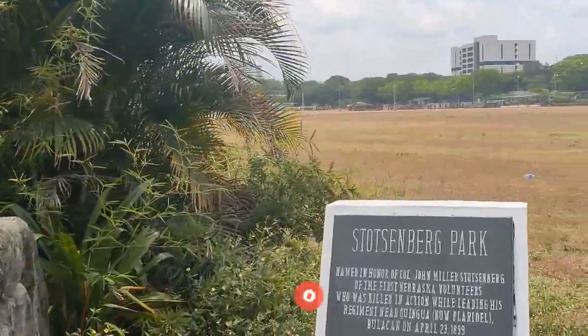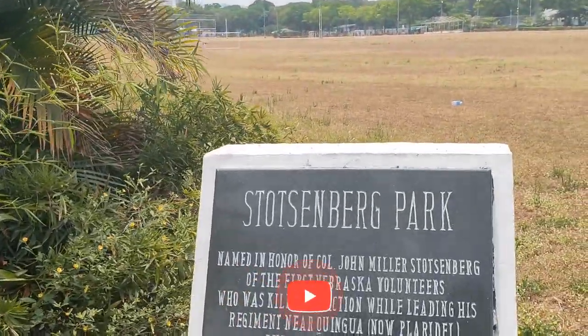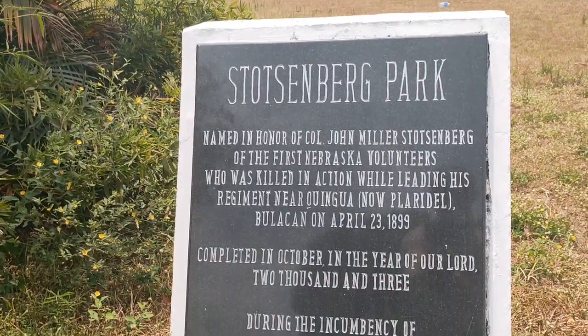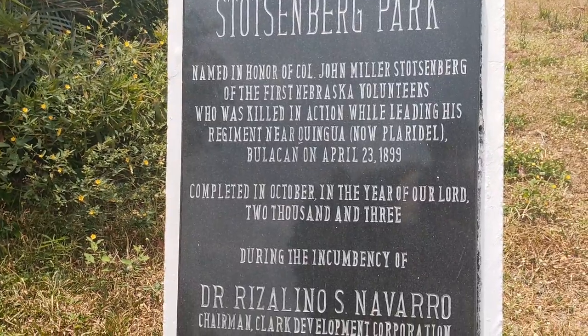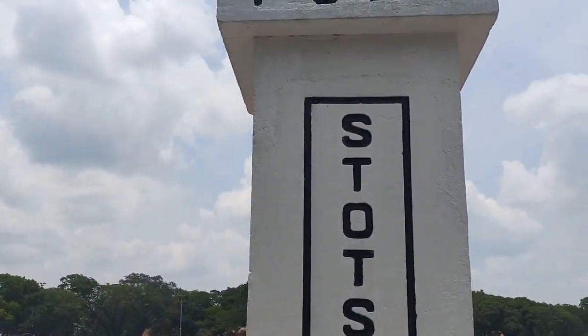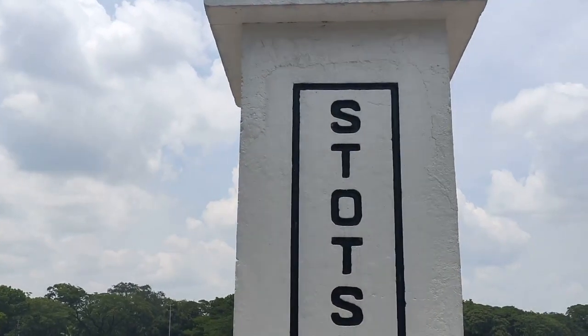Stotsenburg Park, named in honor of Colonel John Miller Stotsenburg of the 1st Nebraska Volunteers, who was killed in action while leading his regiment near Guiguinto, Bulacan on April 23, 1899.